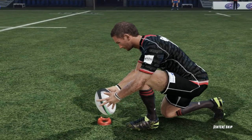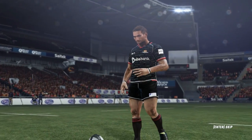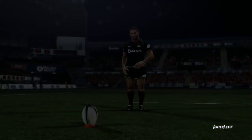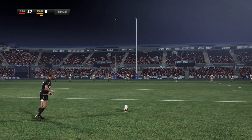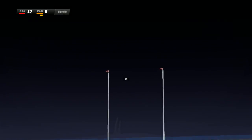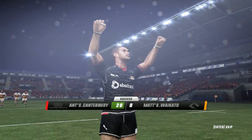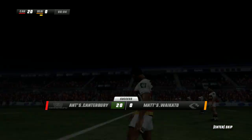They decide to try for the three, but I think he's too far out to kick it, surely. Aaron Cruden will line this one up. And he's got the goal, 3 more points for Canterbury. Did really well, actually, and they get the points as a result.